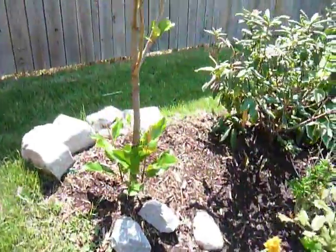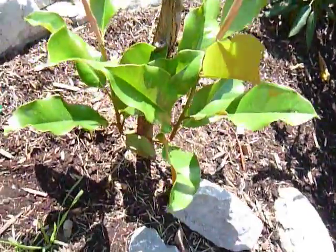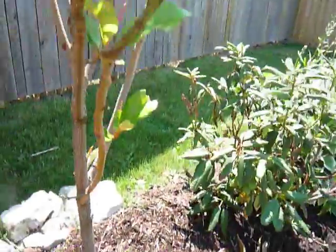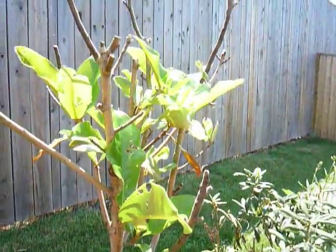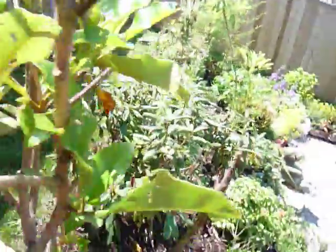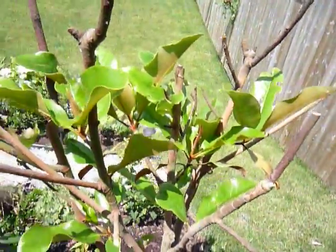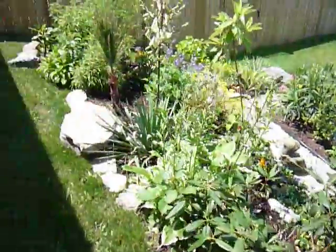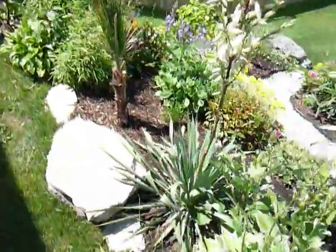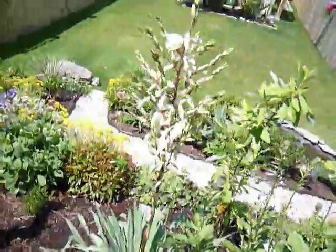Here's my Bracken's Brown Beauty recovering after seeing minus 27 Celsius. I did have some stem dieback, unfortunately, but it is continuing to leaf out. Slower than last year, but you can still see some new buds coming out, so hopefully we'll make a better recovery. There's a Yucca filamentosa in bloom. I replaced this with my Yucca elata.